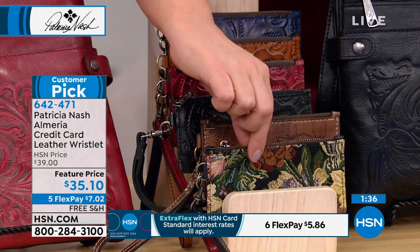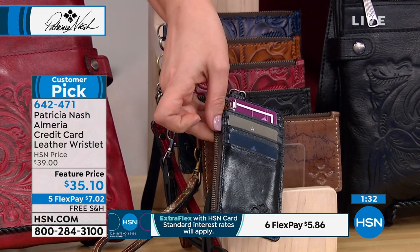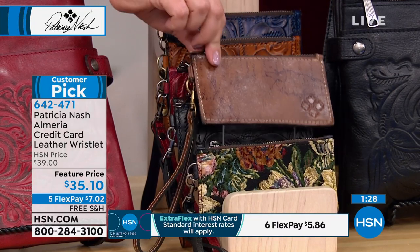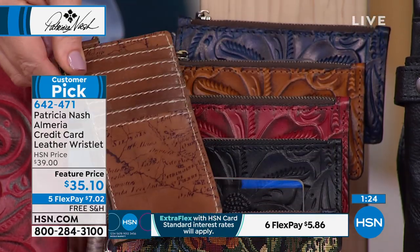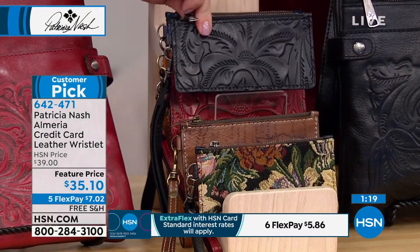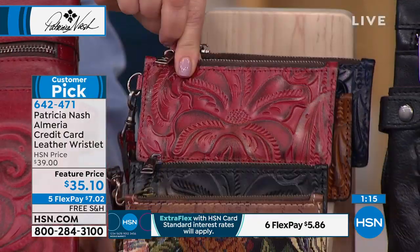Here's your woven, okay? Just gorgeous. And do remember, full-on beautiful leather on the back and on those details there on that woven tapestry. We also have the map, okay? 250 is all I have. Grab a couple of those. We also have it, of course, in the tooled black. Here's your red tooled, final 150.